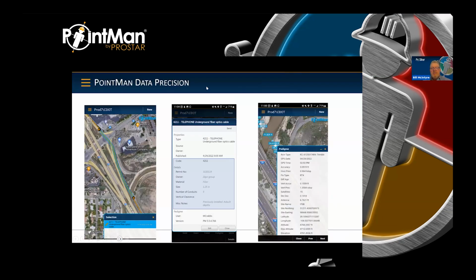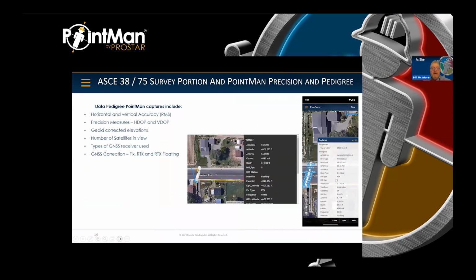And that includes obviously precision data. Being able to view that data, and not only viewing it but capturing it in real time, when you collect your location or create a line, you can validate that at that point in time, making sure that you're meeting those requirements, in addition to meeting ASCE 38 and 75 requirements, which are becoming more and more active and now standardized throughout different states.